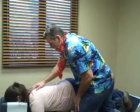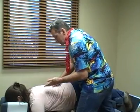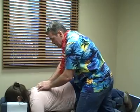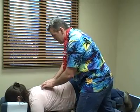And then, this isn't strictly speaking part of the Webster Technique, but every time that I see Stephanie, I check her entire spine. The overall idea of what I do as a chiropractor is try to remove interference to the nerves so that the body can function the way it's designed or function better.